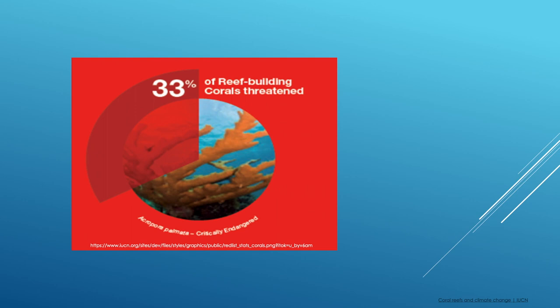Anthropogenic greenhouse gas emissions have caused an increase in global surface temperature of approximately 1 degree centigrade since pre-industrial times. This has led to mass coral bleaching events, which combined with growing local pressure have made coral reefs one of the most threatened ecosystems on the earth. This figure is showing that 33% of reef-building corals are threatened.